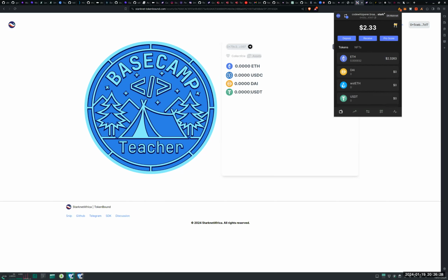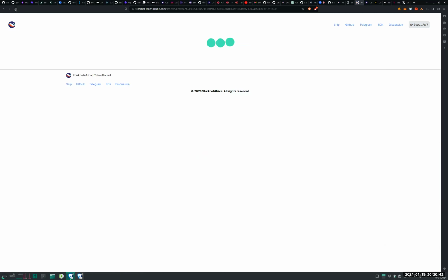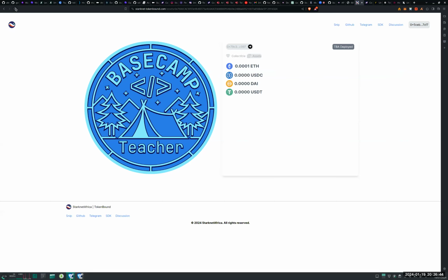I see. So it appears that the NFT does not control assets which are located in another wallet. Rather, the functionality of an account is added directly to the NFT code itself, right? Yeah, so you can see the asset I transferred to it is basically here. Similarly, if you transfer, say an NFT, or maybe use the account to mint an NFT, the asset will be owned by the Tokenbound account.